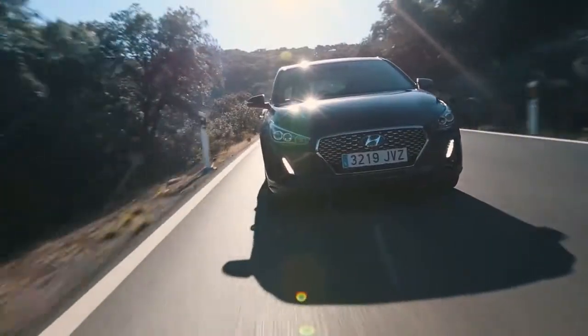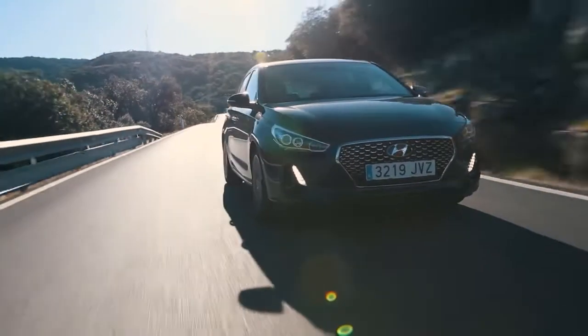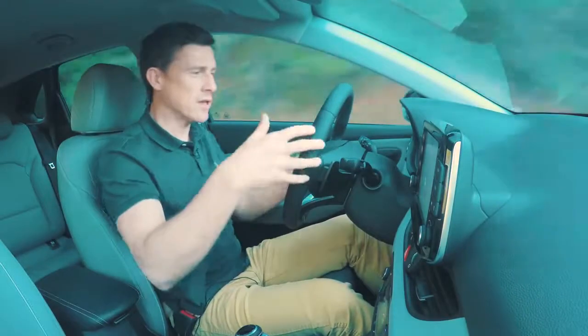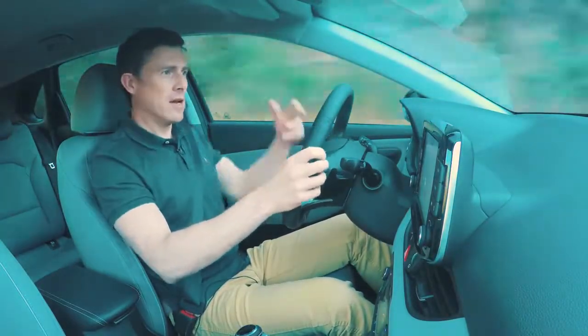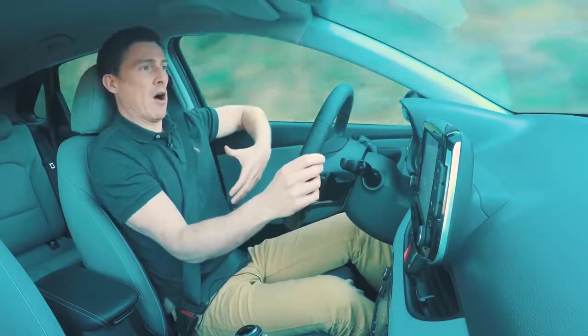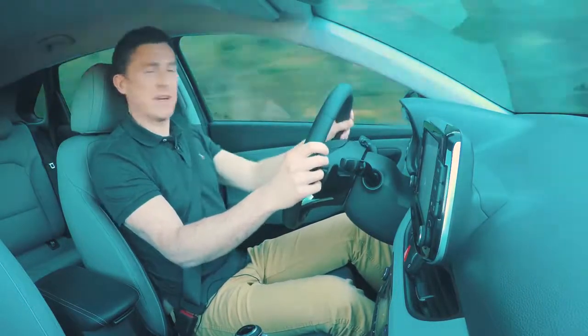This one is sharper. And like a Ford Focus, it's got fully independent suspension, so it handles well, yet it's also very comfortable. And yeah, it goes about its business extremely well. It's not particularly setting my heart on fire, but then it doesn't really need to, does it?